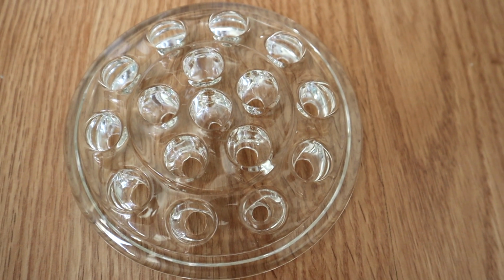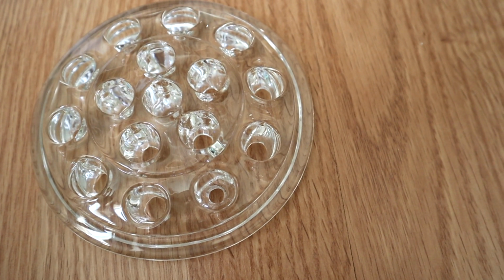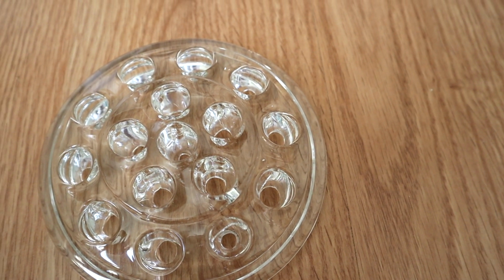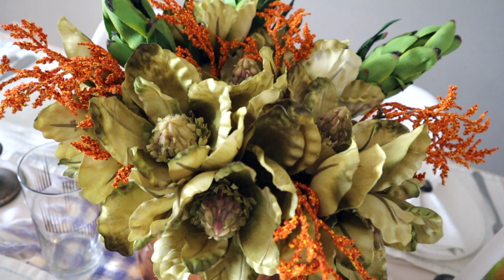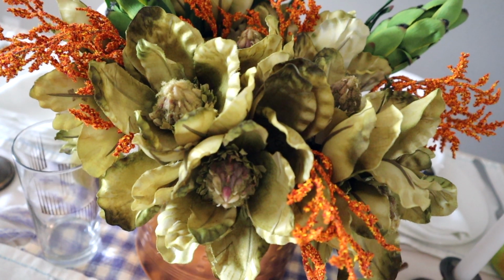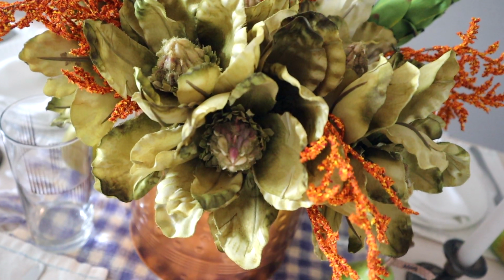This is a glass flower frog, and it was 25 cents. And I am just impressed by the size of this flower frog. This is something you would put in the bottom of a vase to help you arrange flowers. You can put the little stems in the little holes, and it just helps separate your stems. For this arrangement that I made for my fall decor, it would have been really nice to have something like this because I used a large canister. I know that I will use this for these bigger arrangements that I'm having fun with now, and for a quarter, good find.